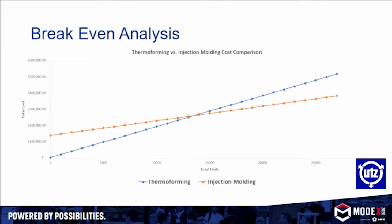You can see the crossover is somewhere just north of 10,000. So once you get above 10,000, injection molding certainly seems to make sense. But it doesn't mean that if you are below 10,000 you can't have a solution associated with a specific, component-specific returnable solution. We can do that in thermoforming.